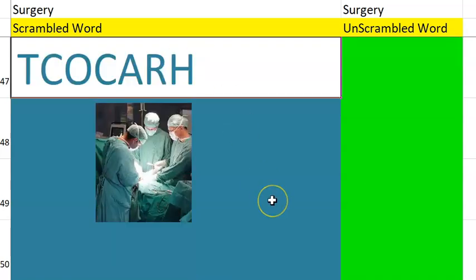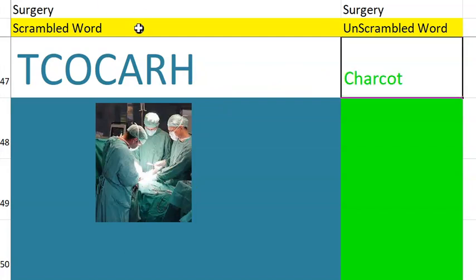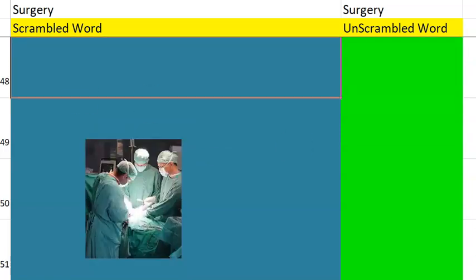Look at the 47th one, guys. Did you guess it? It's again a condition starting with C, slightly complicated maybe. It's actually something to do with gallbladder, and it is, what did I say? It's a triad, okay? So the triad is jaundice, fever, and right upper quadrant abdominal pain. Yes, it's Charcot's cholangitis triad. Okay, Charcot cholangitis.